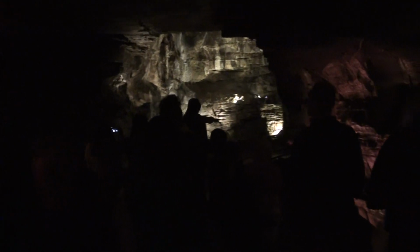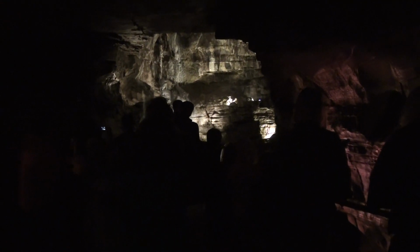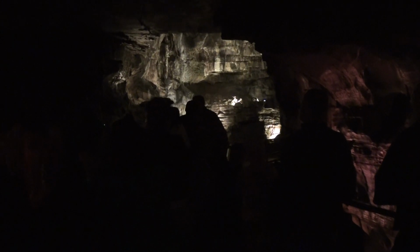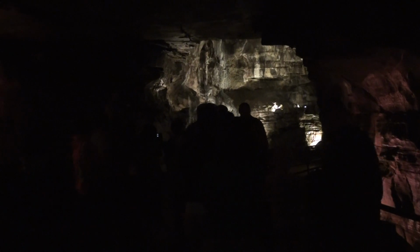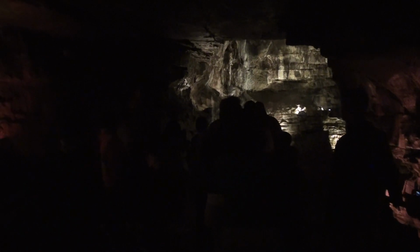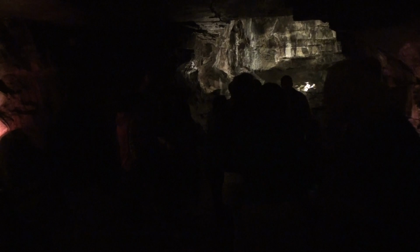This is where they would have crawled out of the stream bed, sat right on that ledge named the packing lunchroom. Now back then, tours were around 50 cents. That included all the gear you need to go through the caverns and the packed lunch. Now unfortunately, I don't have the packed lunch for you guys today.